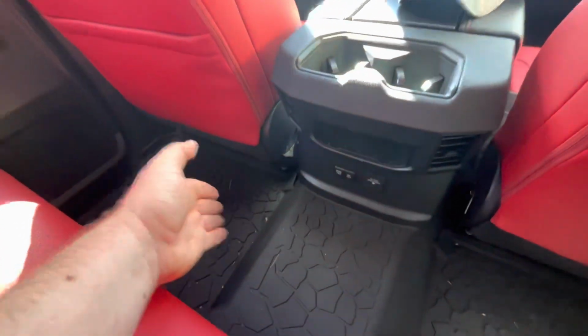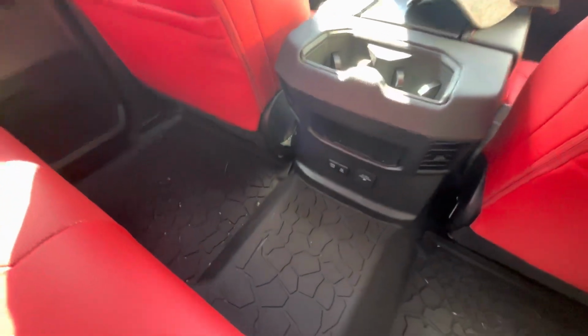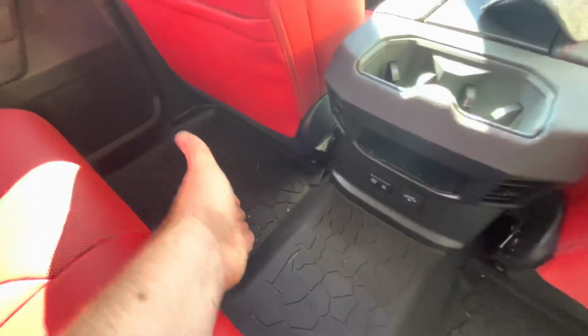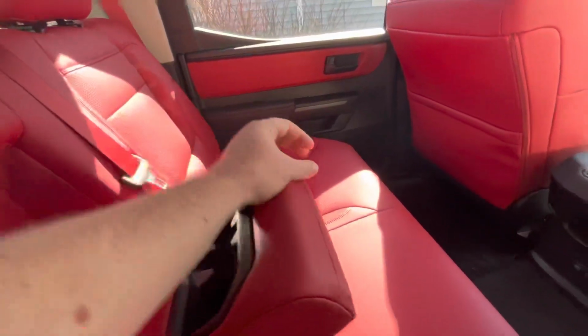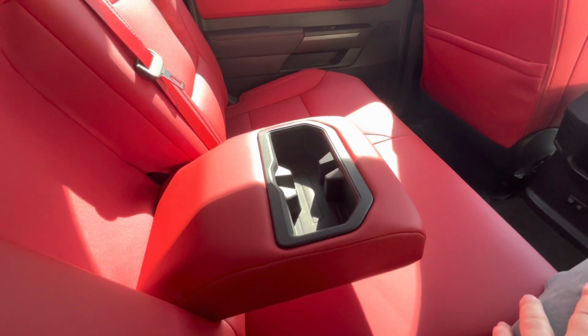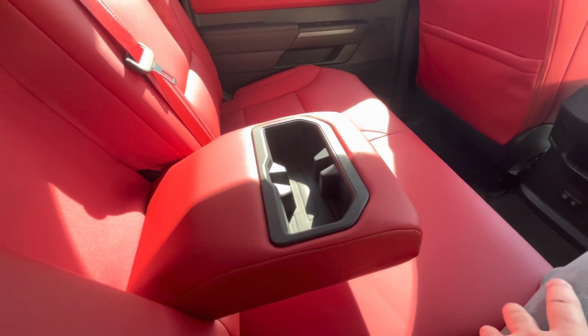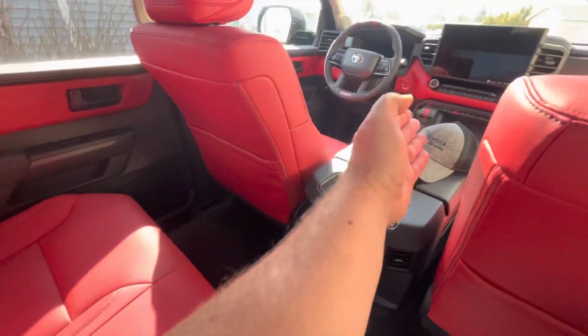We do have the great floor liners that cover all the way across the floor that come in a lot of different Tundras. This one here has the tire tracks that come with the TRD Pro, but we're not done yet. You can come up here and open this down, and you got a nice little armrest or more drink holders. I think Toyota thinks you're going to constantly be drinking fluids, and if that's the case, you got plenty of cup holders here, up front.